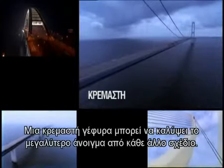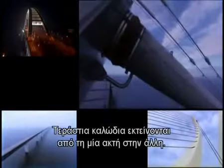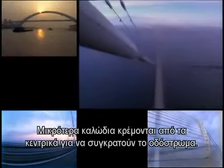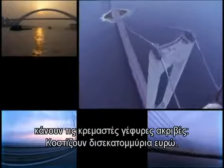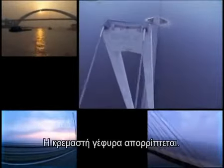A suspension bridge can leap the farthest of any design. Enormous cables stretch from one shore to the other. Shorter cables hang down from the main cables to hold the roadway. But all these steel cables make suspension bridges expensive. Billions of dollars. Greece cannot afford to build one. Suspension is out.